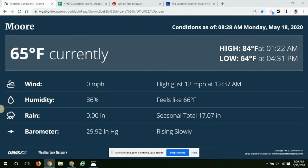Humidity is sitting at 86%, so we're mostly saturated out there. That's pretty high when we start looking at humidity. We haven't had any precipitation in the rain gauge, and our air pressure in the barometer is sitting at 29.92 inches of mercury. It says it's rising slowly, so let's see if we can get any clearing out of this today. I don't think so, because I think we've got some more moisture coming in.